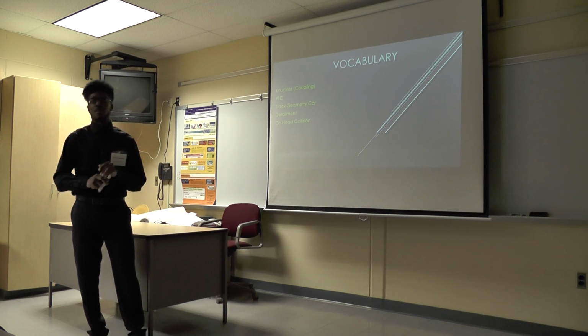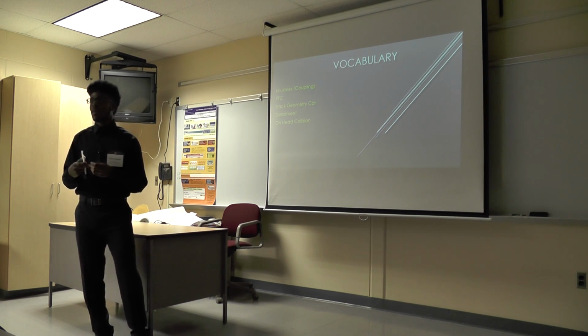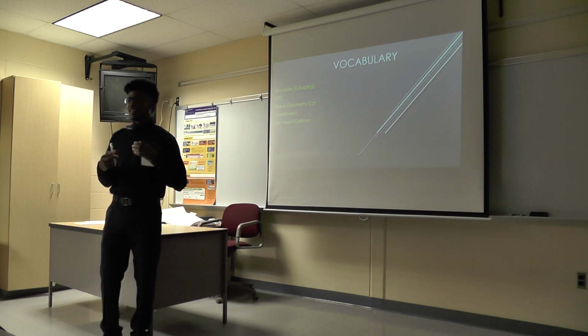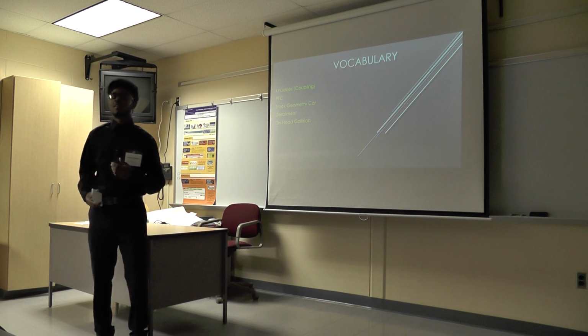A head-on collision is a crash where a train hits another train head on, and it makes the trains explode sometimes, most of the time, because of the fuel that's in them and what they're using.